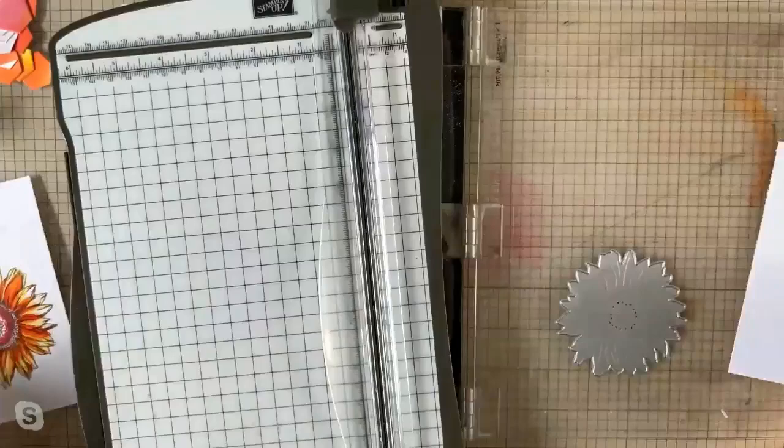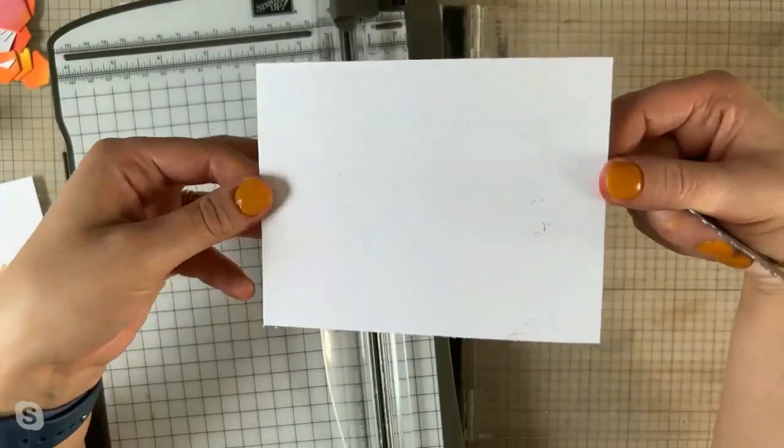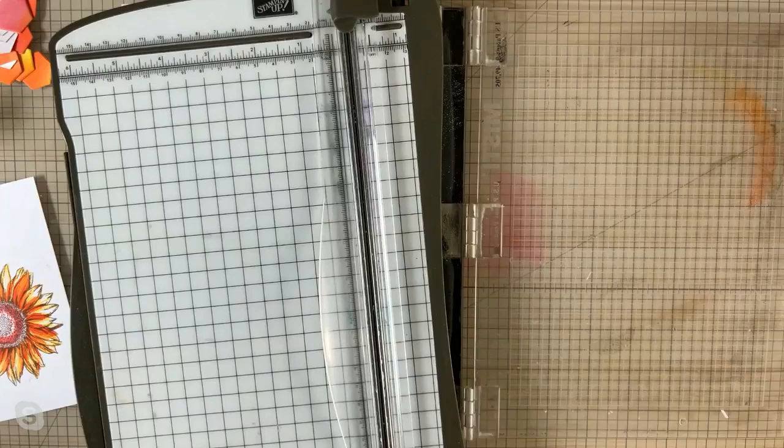So what I like to do is I'll grab a scrap piece of paper that looks like this, where it has a whole bunch of inky finger mess on it. I've got loads of those. A scrap piece of paper, and I'm just going to run it through my die cutting machine. Doesn't particularly matter where on the sheet of paper.